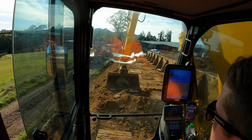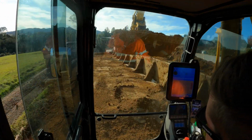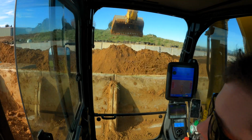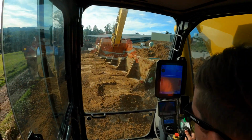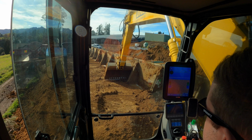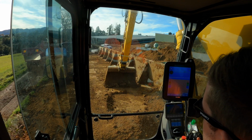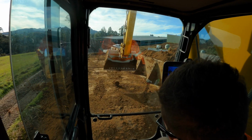Alright, so 11 o'clock now, just on the last couple. Spun around and dug from this other end because I was looking into the sun and it wasn't very pleasant. So spun around, and then now just spun around again and going from the other way because it's a bit wider behind me to have the digger on. So nicer of an area.